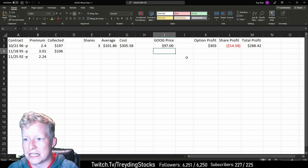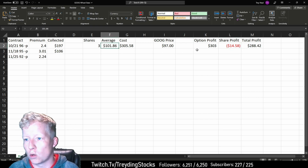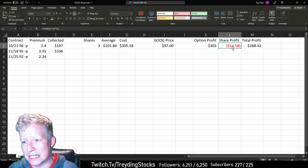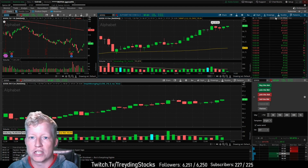Let's actually change this. The current price of Google is now 97. As you can see, my share profit is down. My average cost is 101.86 on the shares that I bought, so that's slightly down. Total profit $288, and I've only been doing this for like a month.